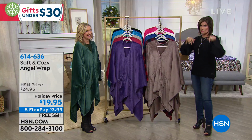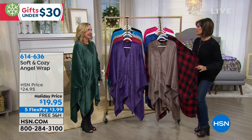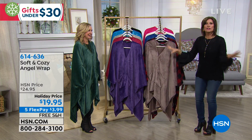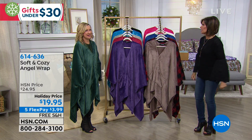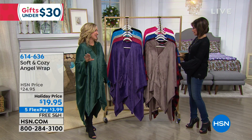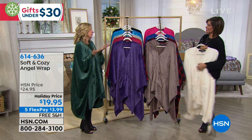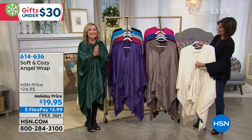Now tell me a store where you walk in and say, okay, I want this for Aunt Mary, I want this for my sister, I want this for my daughter. Deliver them all free for me. Oh my gosh. And here's the best part, halfway across the country. It's one size fits all, so you don't even have to know a size. This is our #1 gift item because you can send this to everyone.